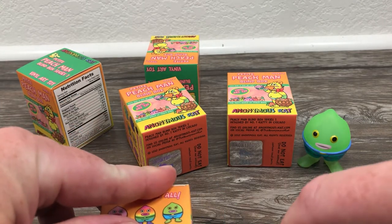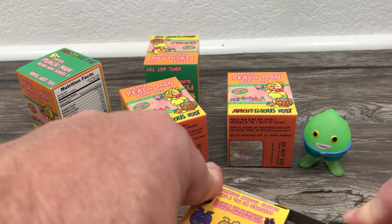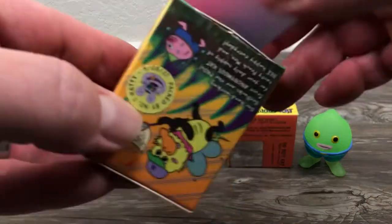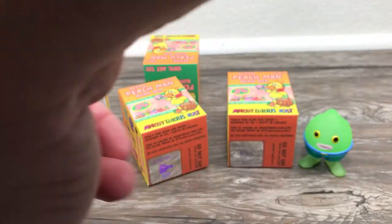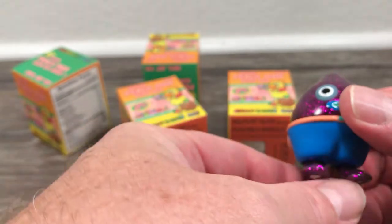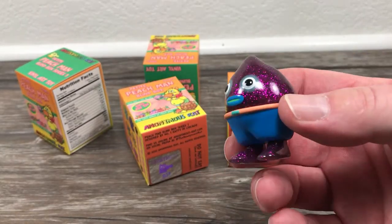Everything these guys make is super duper weird. And I love that, because they're just doing their own thing. And obviously you guys like that, because you have requested more Anonymous Rat. This guy is pretty. That is the Grape Soda Purple Sparkle.